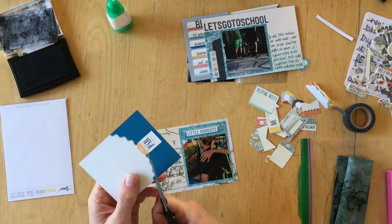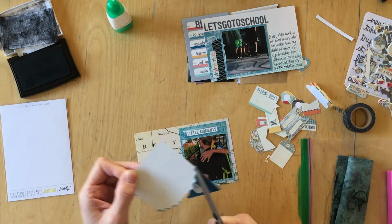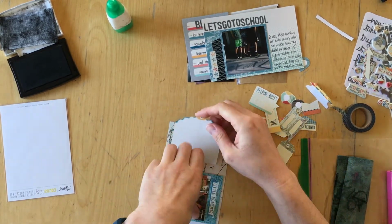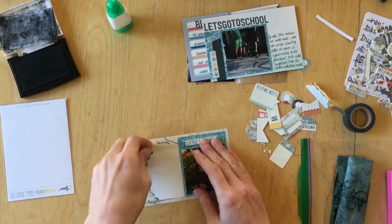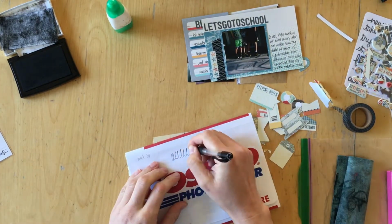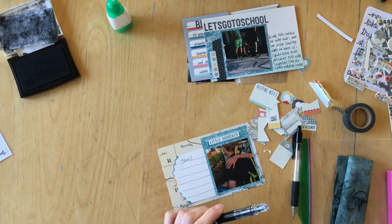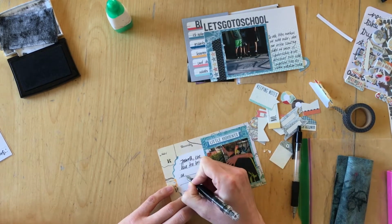Yeah, I don't like this, and so I just take this journaling card and cut off the blue image, the blue tag top, and I'm just going to use this as my journaling space on this 4x6 card. And again, I'm going to do the exact same thing, but I'm trying my pens first. And here I'm just drawing some lines, and it's not working. So now I'm pulling out my fountain pen again, and that one really works.